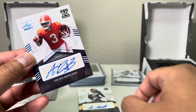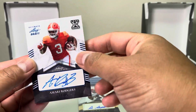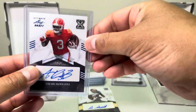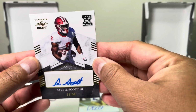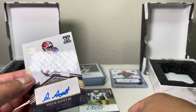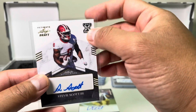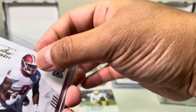And then we have an Amari Rodgers, all 35. I believe he's a Green Bay Packers wide receiver. Pretty neat. Okay, so box two looks kind of better. Stevie Scott, the 3/50. Okay. Pretty nice. So guys, this card looks actually pretty good. They might grade a little bit well, but let's hope we get a big rookie card out of this box.